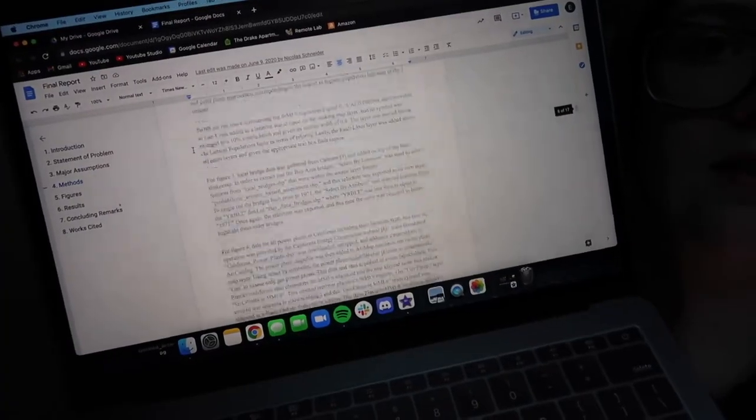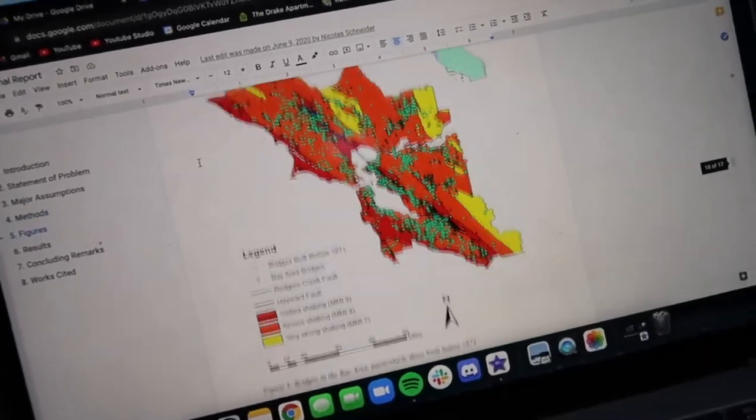Take a look at this. Take a gander. We made these maps from scratch and made a report. Now that I think about it, I think the bulk of the class was lab. Oh, that was the class where we did... Okay, yeah. We did CAD, we did a little bit of coding, and we did GIS. That's what the class was.